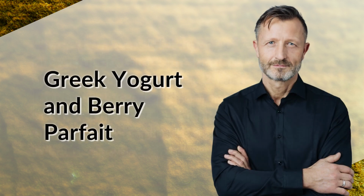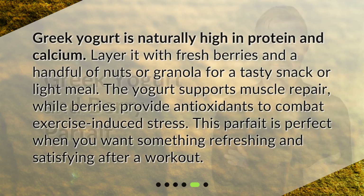Greek yogurt and berry parfait. Greek yogurt is naturally high in protein and calcium. Layer it with fresh berries and a handful of nuts or granola for a tasty snack or light meal. The yogurt supports muscle repair, while berries provide antioxidants to combat exercise-induced stress. This parfait is perfect when you want something refreshing and satisfying after a workout.